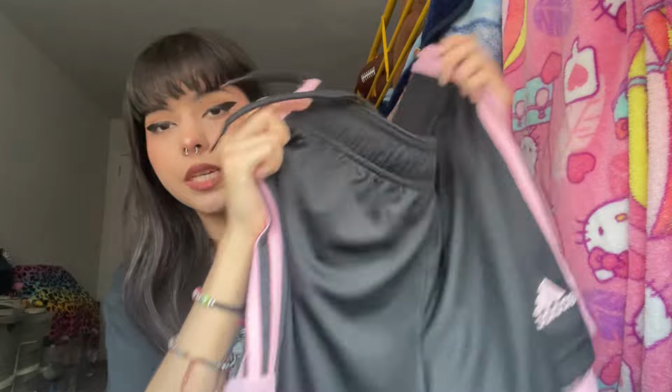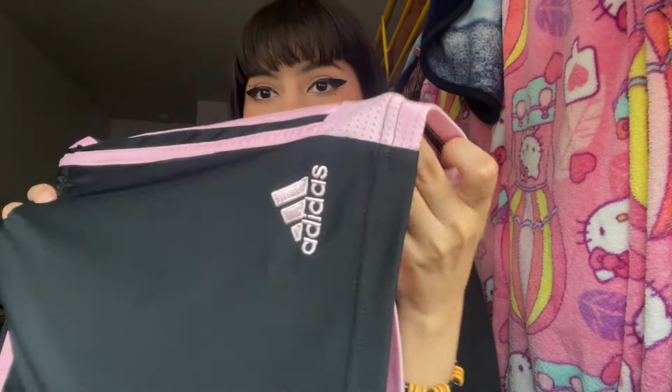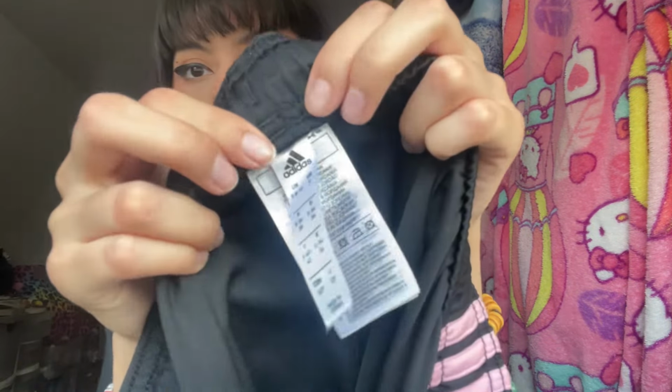Next item I have are these Adidas shorts. They're just black plain Adidas shorts with pink on them. And I got them because I don't have Adidas shorts with black and pink on them. I have Adidas shorts literally just like this, but I got these because they were pink and black. And I love pink, especially the shade of pink. And this is the back. And here's the tag. It's Adidas, and they're a size small. And I found these in the kids section.